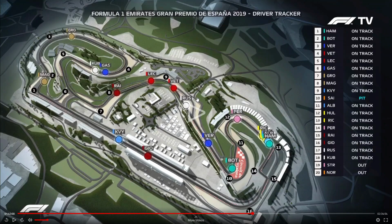It's not... oh, this is awful for Lewis. Those tyres can't get enough heat into them tyres. Different narrative today, Brundle. Completely different narrative today.